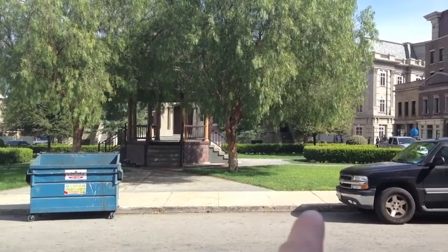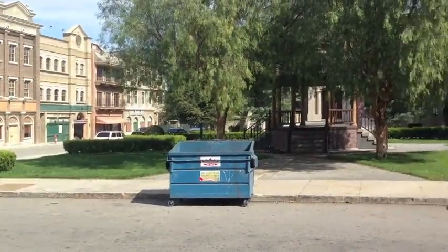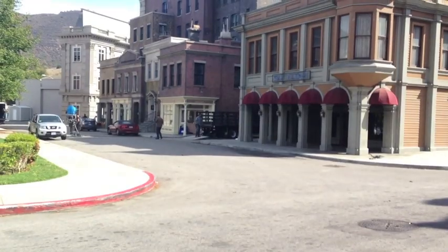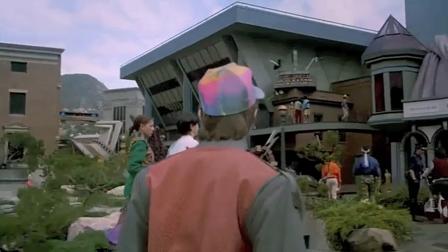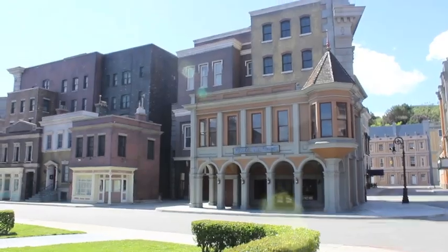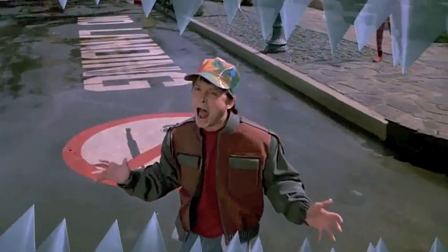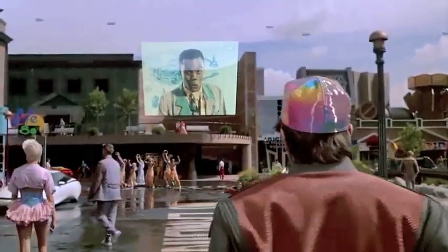This whole grassy area was removed, and a pool of water was placed there with all the futuristic stuff all around the town square. Clock tower, straight ahead. Shark still looks fake.